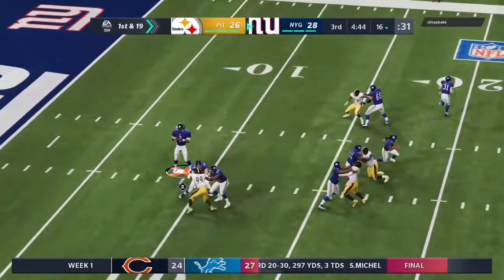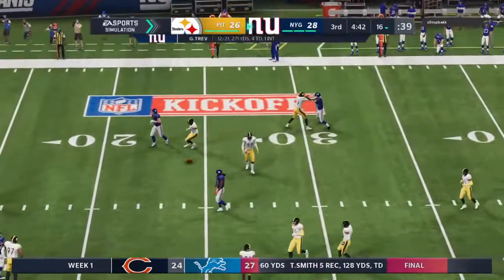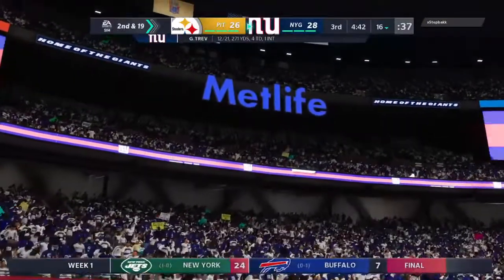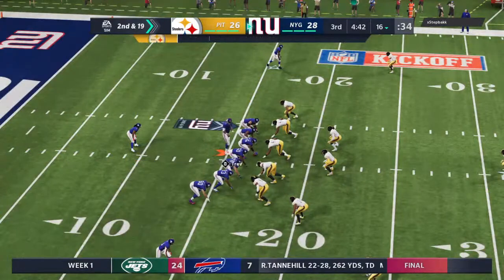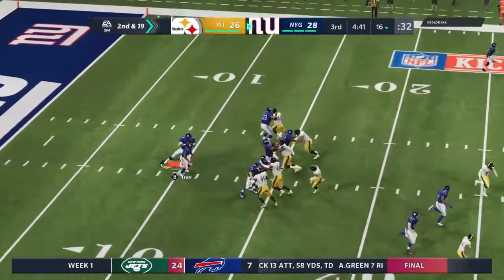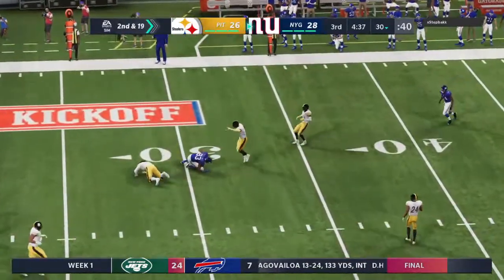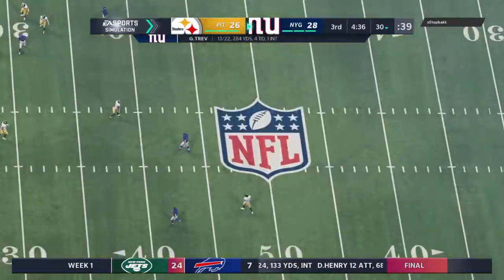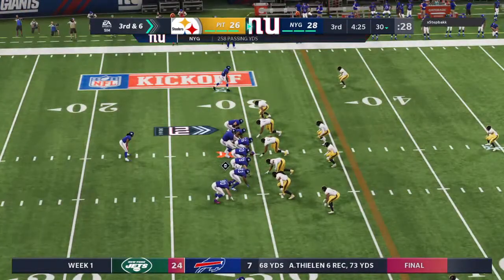Now a play fake here on first down. And that'll be knocked away. It's incomplete. The Pro Bowler Chris Godwin, the intended receiver. And that'll bring up second down. So they'll come up after the incompletion for second down. Now this one over the middle into the hands of his tight end, complete. A good pickup there, 13 yards as they get closer for third down.